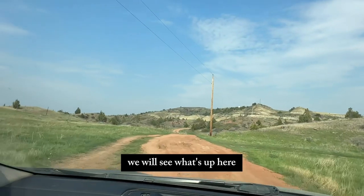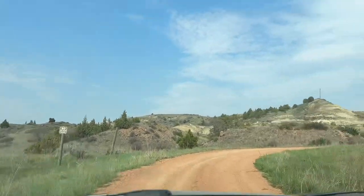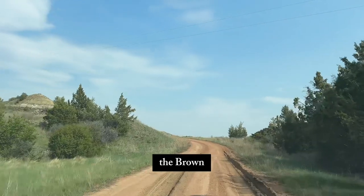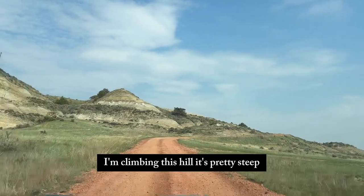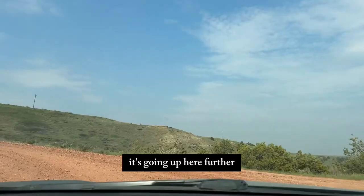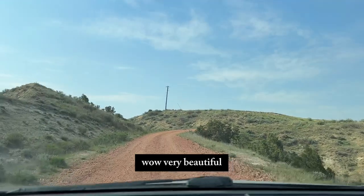We're going to see what's up here. Sent that video to Justin of the snake. No off-road travel. Okay. That's a government sign. Climbing this hill, it's pretty steep. This is awesome. It is awesome. It's going up here further. Oh, the view is amazing over there. Wow, it's amazing. Very beautiful, yeah.